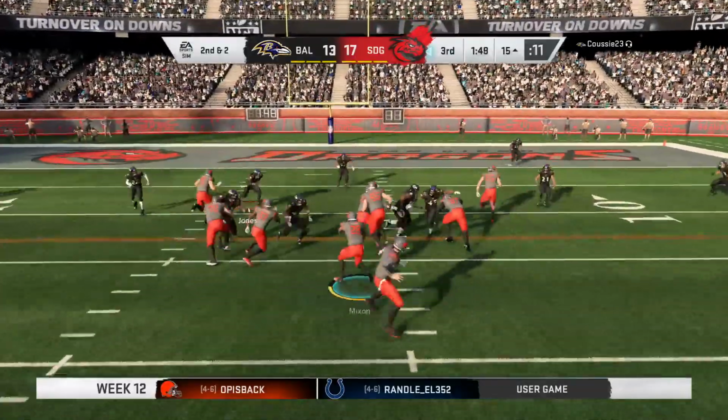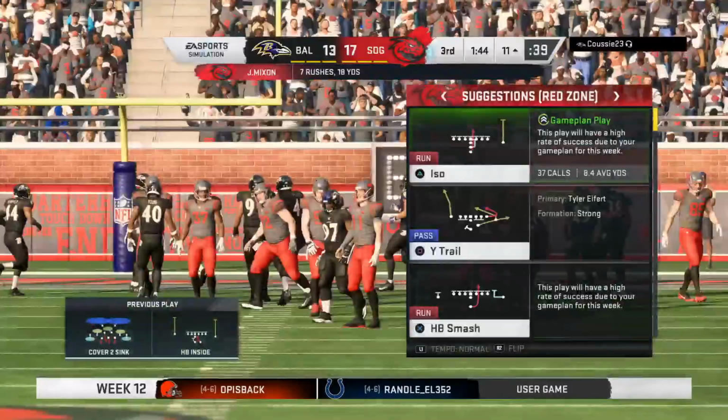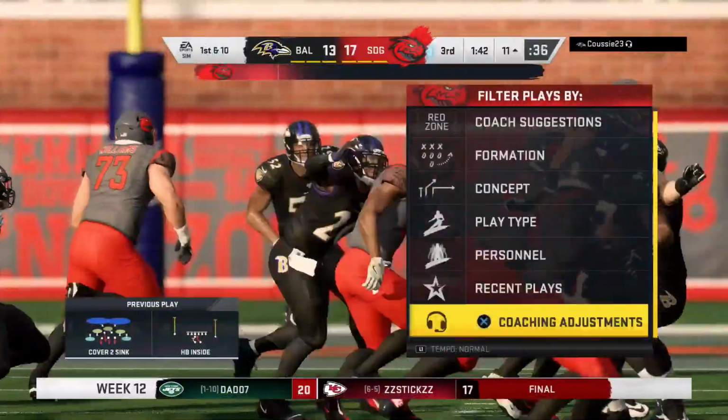On 2nd down now, Mixon. And he's brought down just outside of the 10 at the 11. They'll get 3 as the drive continues.